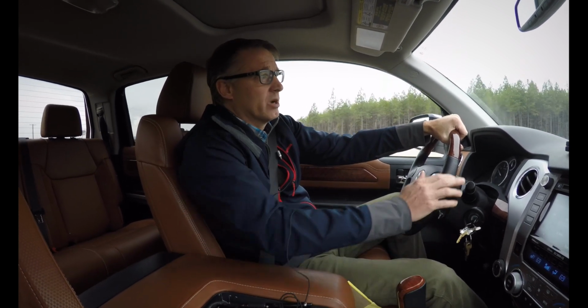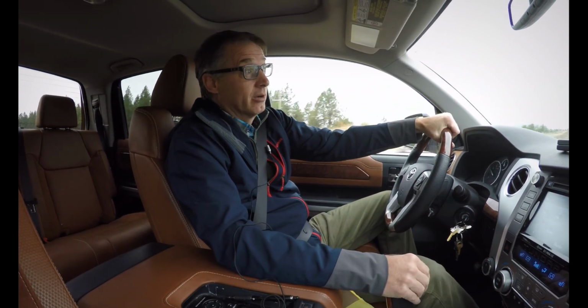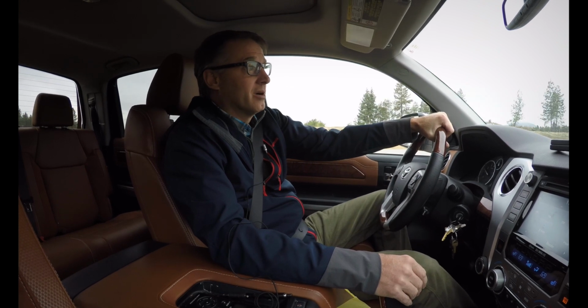Today we're driving about 20 minutes north of Coeur d'Alene, Idaho, and we're going to take a look at what I consider a blue ribbon real estate opportunity. It's 92 acres. It's got 2 year-round streams. It's got a year-round spring, diverse timber and wildlife.